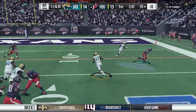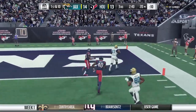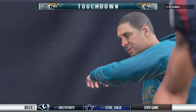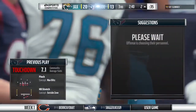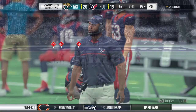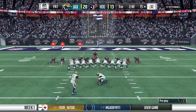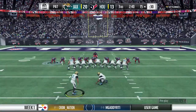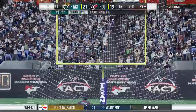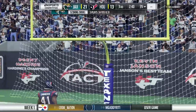Fournette running right. And he takes it in. Touchdown, Jacksonville. A great play there with now 3 Week 1 touchdowns. And the forced turnover on defense leads to 6 points. And with that, the lead is up to 8.